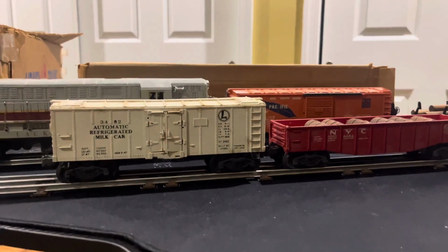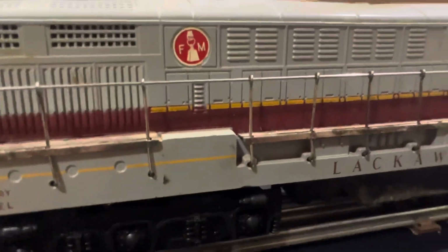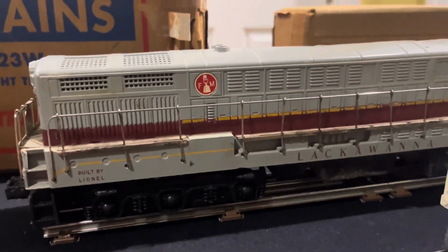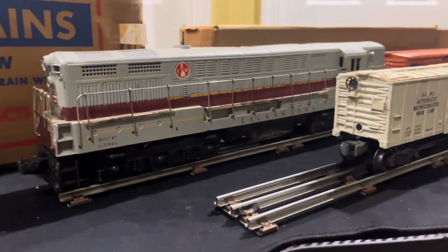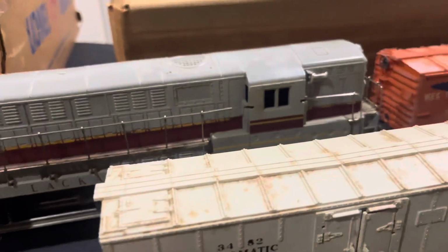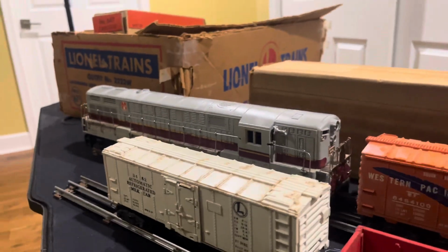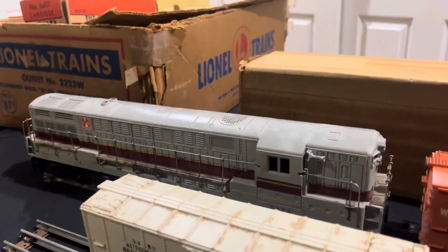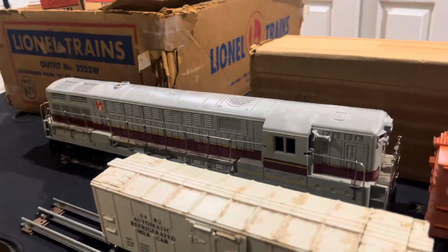But if you can find one of these sets, if you can find even just the engine, the original 2321 Lackawanna, I would highly recommend it for anybody getting into the O-gauge hobby. I know that a lot of people do O-gauge, but I have not seen a lot of videos of this engine, so hopefully my video will bring awareness to the 2321 for you new Postwar collectors. If you find one of these, scoop it for hopefully a reasonable price. I mean, you can find these from anywhere from $180 to about $250 to $300. You know, the sky's the limit with these old Lionel trains.